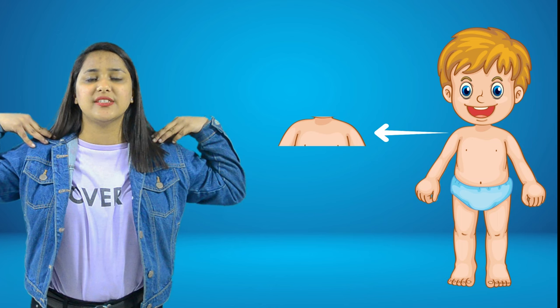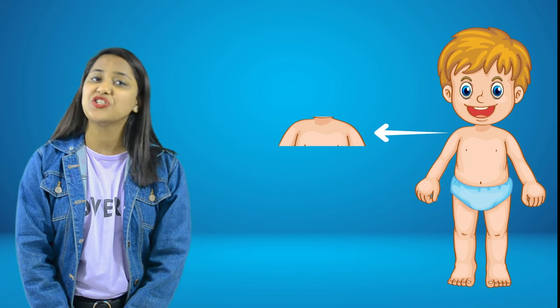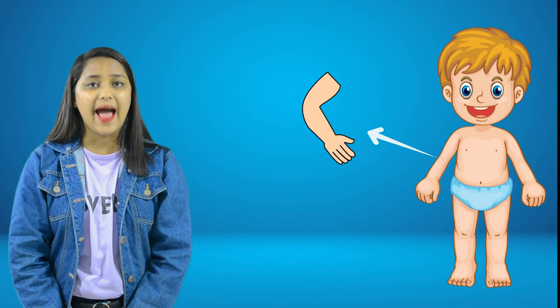So children, the next body part is the shoulders. Right? Shoulders, now what do they help us do? They help us to give shape. They give shape to our body. So children, next is the hands. Can you see the hands? Yes. Now what do the hands help us do? Hands help us to do various kinds of work. We write, we hold things, we do a lot of work with our hands.